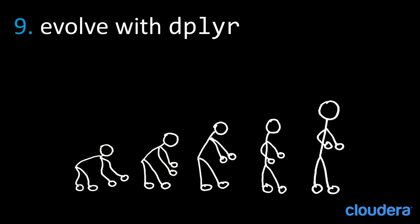So you need to evolve with dplyr and the other packages in this stack. They change a lot. Breaking changes are not infrequent. Maybe they won't change as much in the future, but I would not place any bets on that. You should watch dplyr on GitHub, see the commits. Just in recent weeks, Hadley changed something that broke implyr, and I had to fix it.